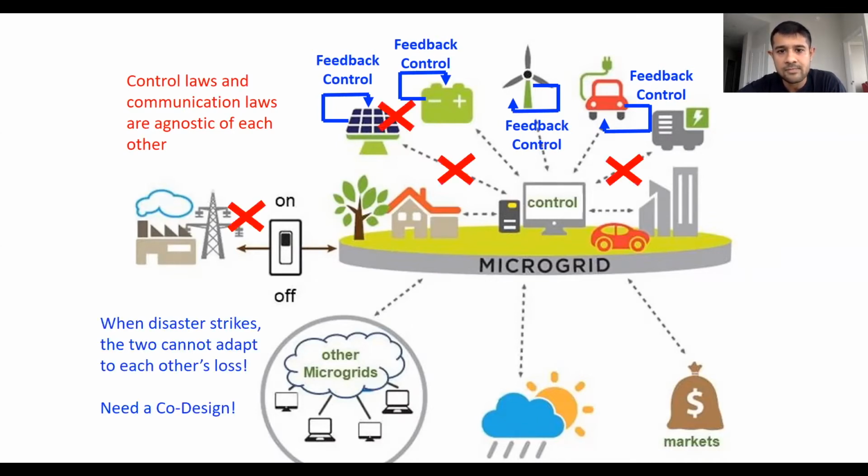However, currently the control laws of these devices and the communication laws are built completely agnostic of each other. So when disaster strikes like hurricanes, torrential rainfall, wildfires, all of these natural calamities, when they happen and create damage to the communication lines or the control equipment, then there's no way for the controllers and the communication networks to adapt to each other because their core designs were not consistent to begin with.